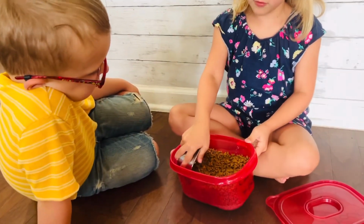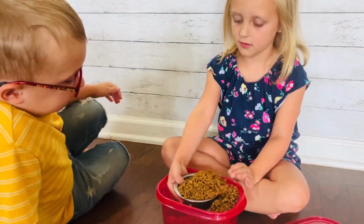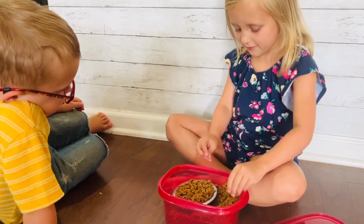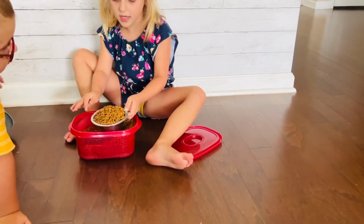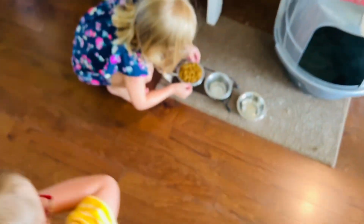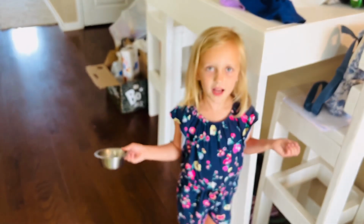So let's scoop our food up. We first bury it in, then you scoop. Maci, that feels stinky. Oh, we made a little bit of a mess, guys. But that's okay, right? She's gonna sniffle it up. All right, so we got a filled bowl now. Let's go put it in. Now we gotta get her some water so she can be hydrated.